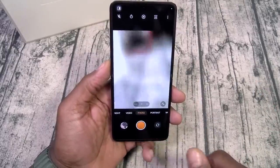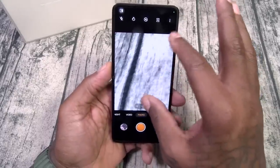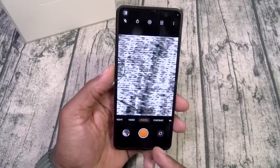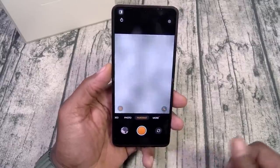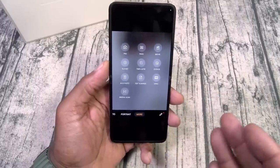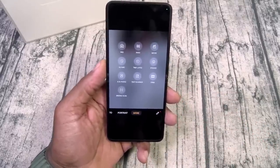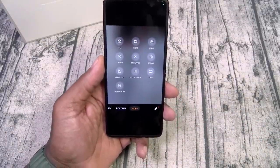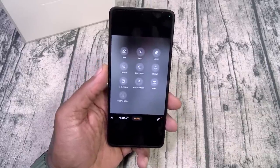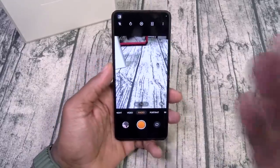You got photos, wide angle, all the way up to 20 times zoom. And again, when you see the orange button, that means the Hasselblad lenses. You got portrait mode, and you got more. So you got pro mode, panorama, movie, slow motion, time lapse, sticker, AI ID photos, text scanner, X-Pan, and Brino scan.